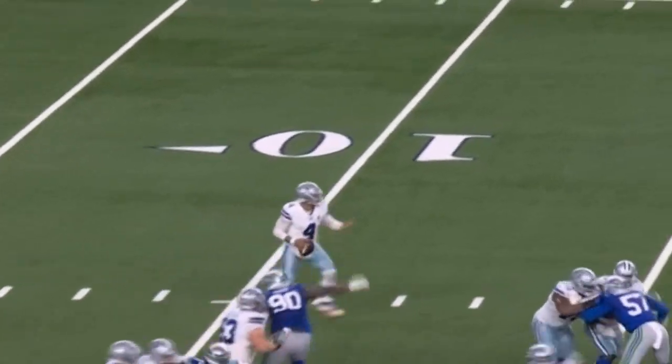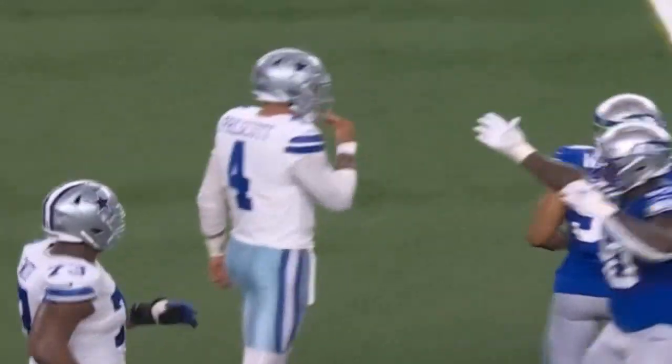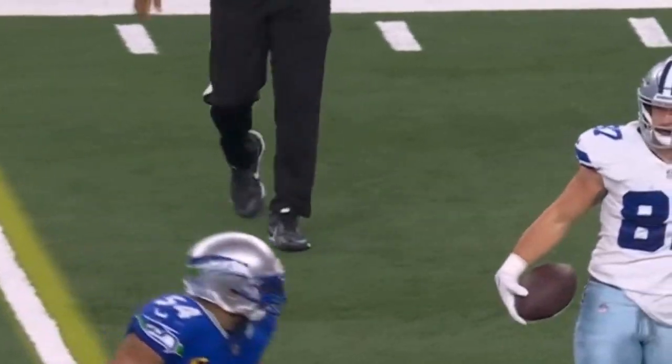3rd and 16, moving left. Prescott buying time. Settle for it underneath, and getting out to the 37-yard line goes Jake Ferguson, the tight end. Signaling 1st down, and he is correct.